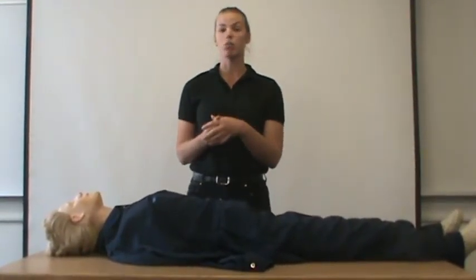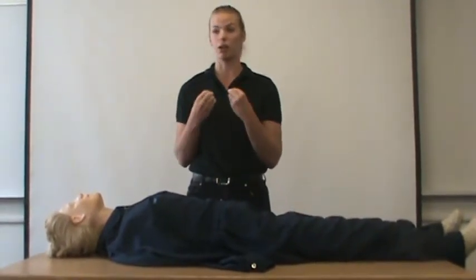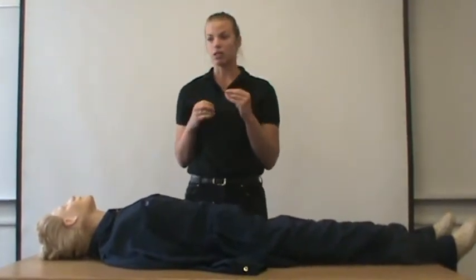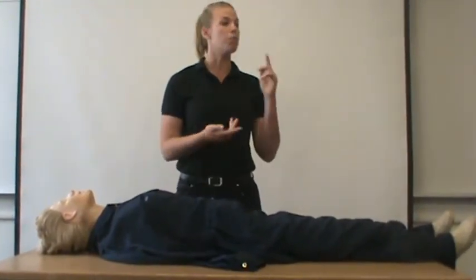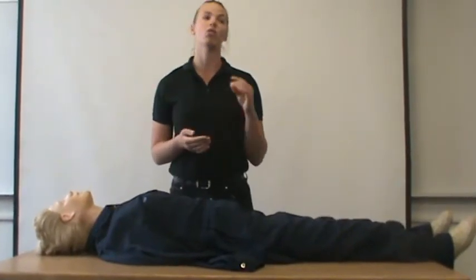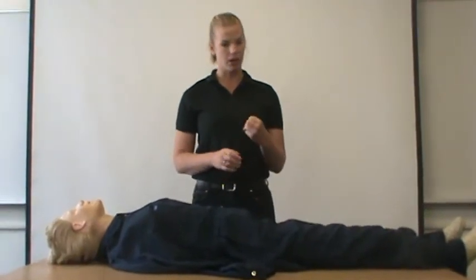One of the most common things that'll happen when you are giving rescue breaths is you will start to see them gasp, and you'll think, oh, they're breathing. No, that's gasping, and that breathing is not good. You're still going to want to continue compressions. Make sure your compressions are not more than 2.4 inches in, but no less than 2 inches, to be able to get that heart pumping again.